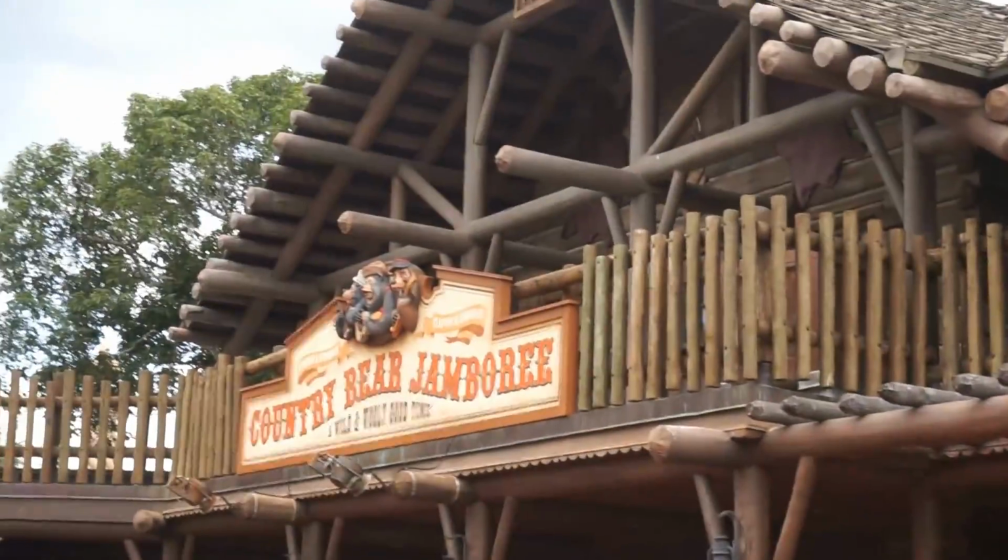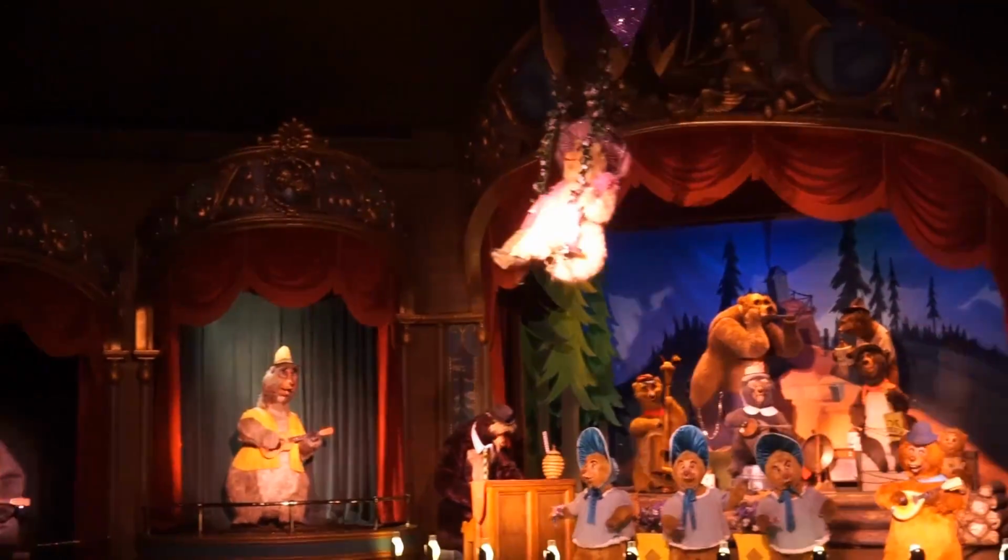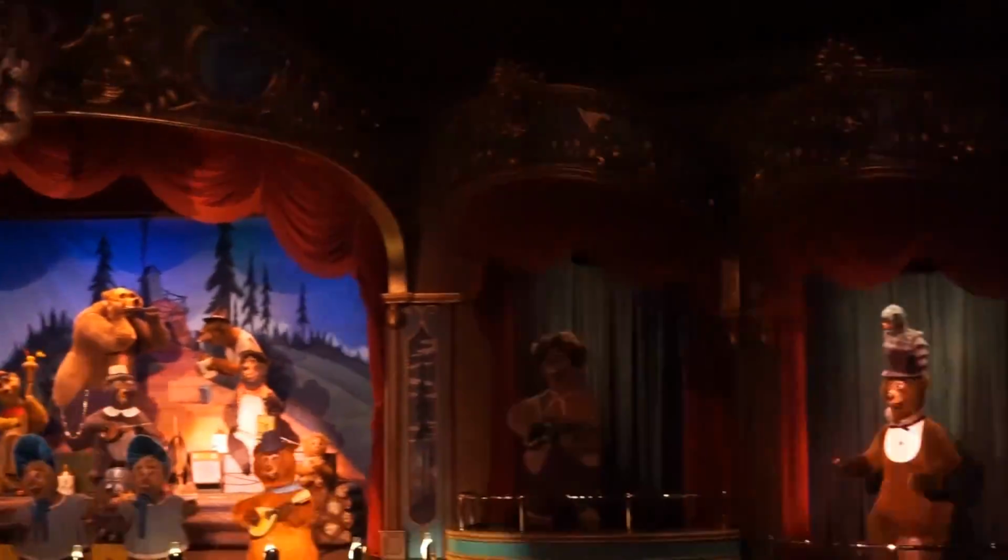Don't be fooled by this bear show. That bear show was actually a pretty adult show. They used these bears, but they were talking about adult topics. It's actually kind of funny because you see these smiling bears singing about blood, about losing their honey to another man, about checking out the hot mama bears.